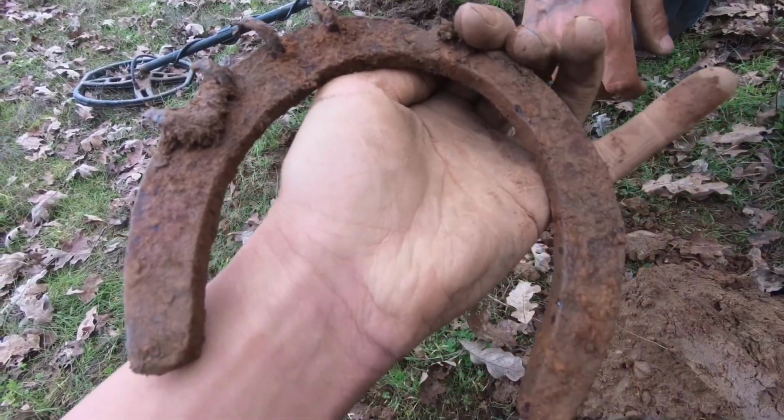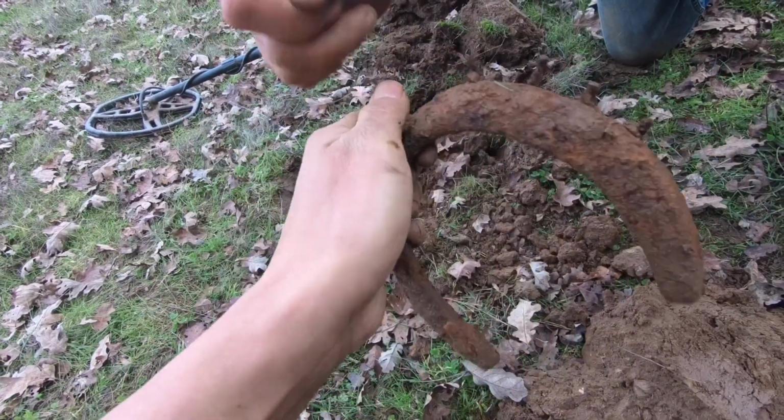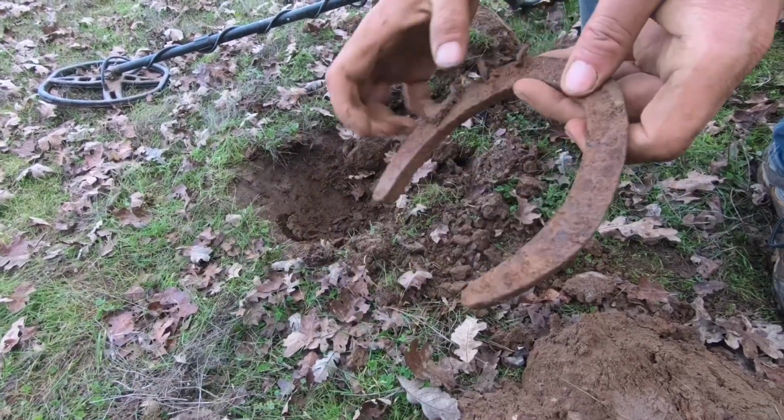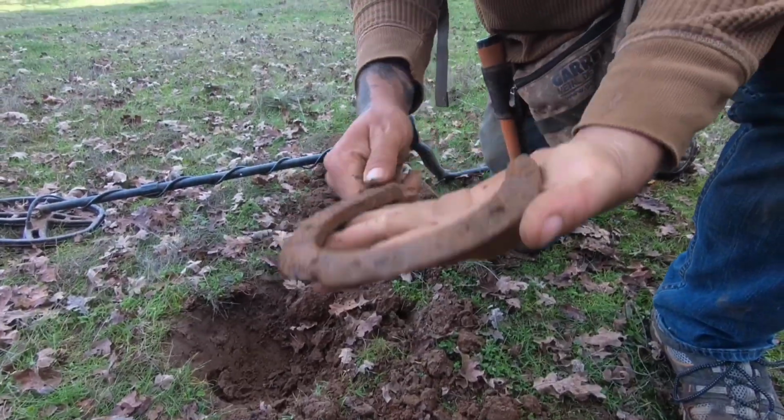Man. Just a different way of life. This was transportation right here. Yeah, that's how you got around, man. That thing's old right there, dude. Look at that thing. Woo-wee. Nice. Yeah, that's an oldie but a goodie, man.